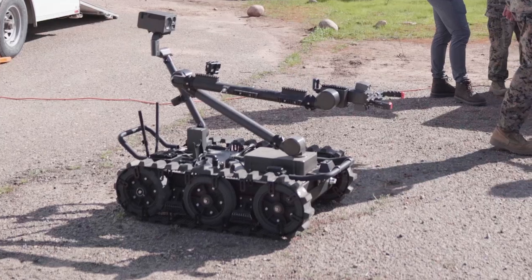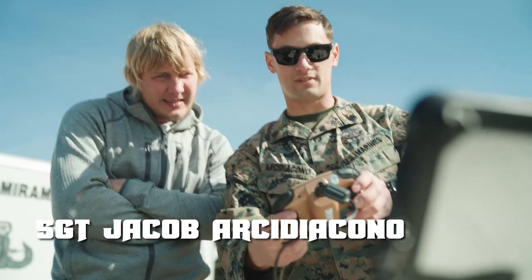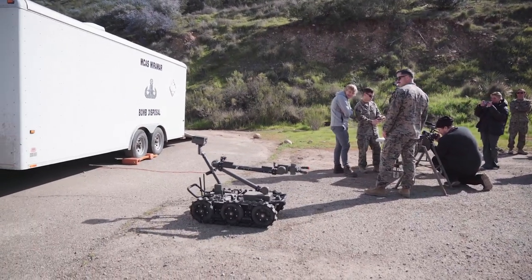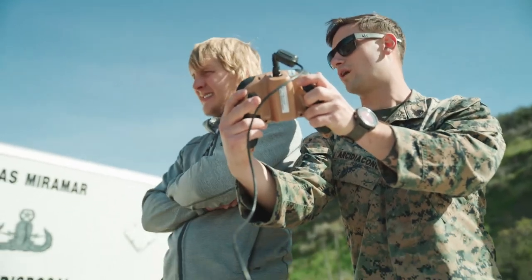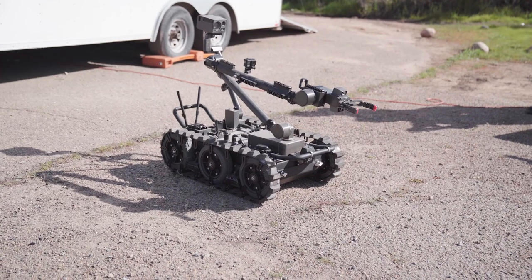This is just like an Xbox controller. All of your driving for the robot is going to be done with this left stick here. We're going forward, backward, and your left and right is also right here. The right trigger moves the wrist. For the grippers themselves, number one closes them, and number three opens. And you can rotate them with four and two.